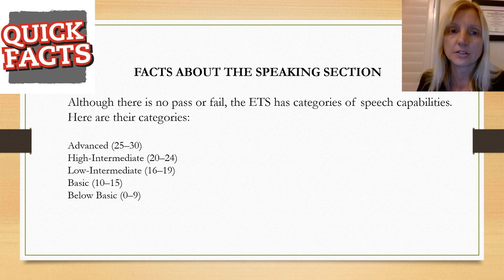Now, as I mentioned, there's no pass or fail, but the ETS does have categories of what they consider speaking capabilities. An advanced speaker is at 25 to 30. High intermediate is at 20 to 24. Low intermediate, 16 to 19. A basic speaker falls in between 10 and 15. And below basic is 0 to 9. So that gives you an idea of your speaking level.